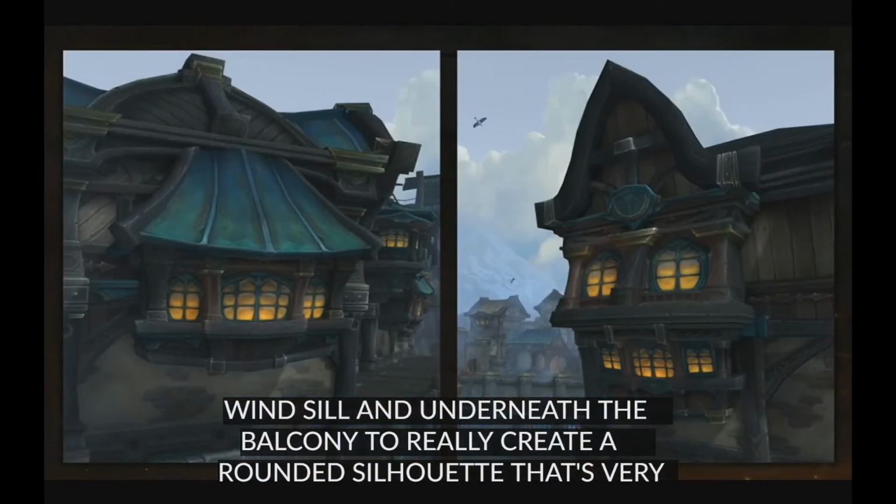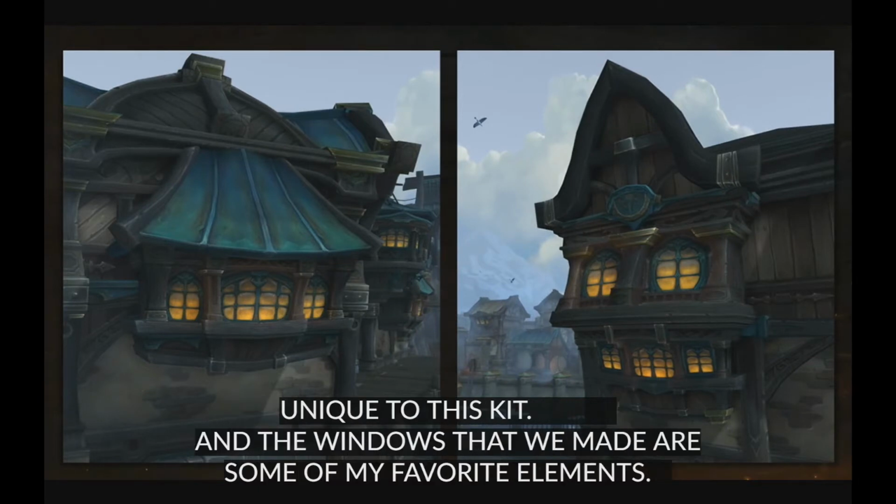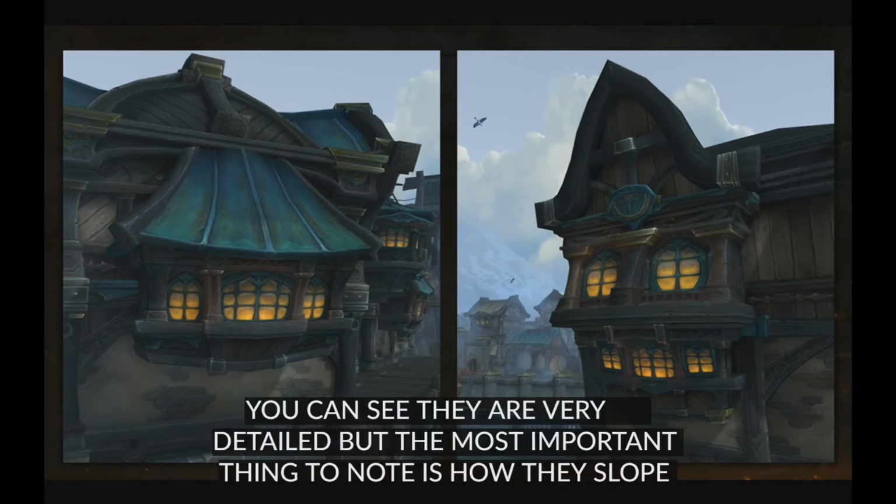And the windows that we made are some of my favorite elements. You can see they're very detailed, but the most important thing to note is how they slope downwards and inwards. This is intentional to give the feeling like they were taken off of the back of a ship.